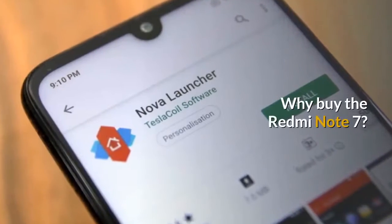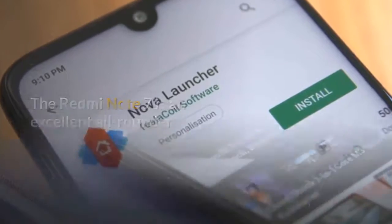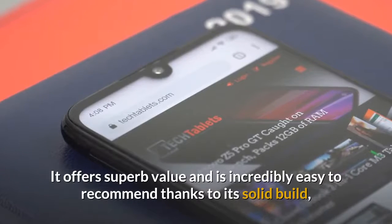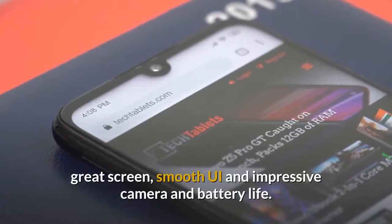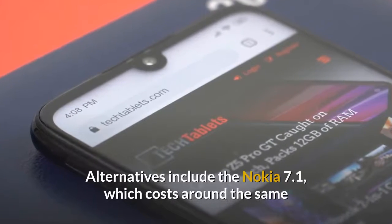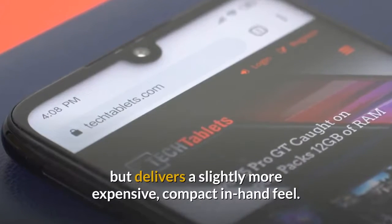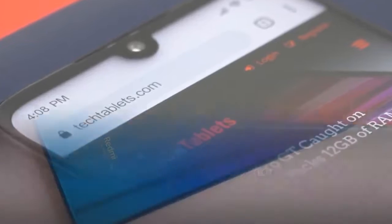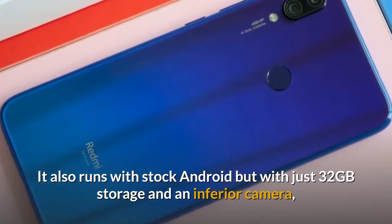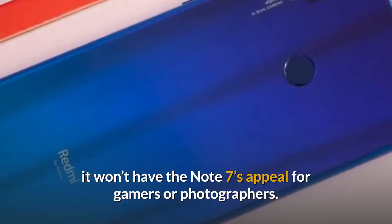Why buy the Redmi Note 7? The Redmi Note 7 is an excellent all-rounder. It offers superb value and is incredibly easy to recommend thanks to its solid build, great screen, smooth UI and impressive camera and battery life. Alternatives include the Nokia 7.1, which costs around the same but delivers a slightly more expensive, compact in-hand feel. It also runs with stock Android but with just 32GB storage and an inferior camera. It won't have the Note 7's appeal for gamers or photographers.